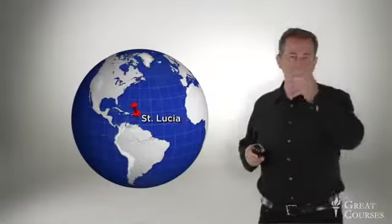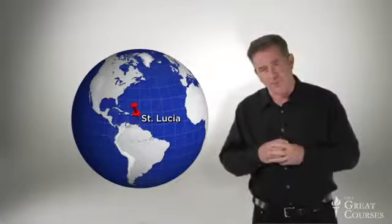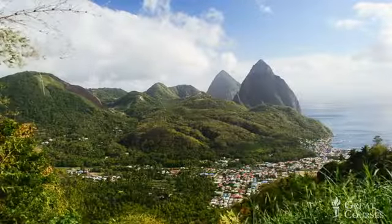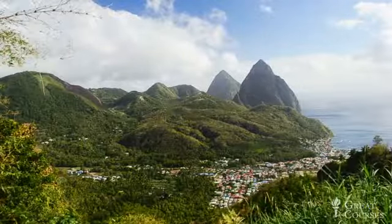Well, let me take you there. Let's go to St. Lucia. I was there on assignment for National Geographic Traveler a few years ago. Very beautiful place, very exotic, just gorgeous. You have these mountains called the Pitons. They're right along the coast.